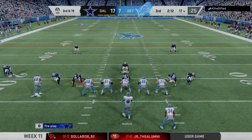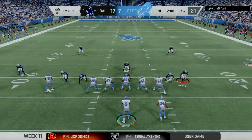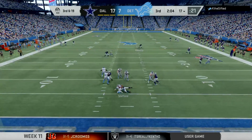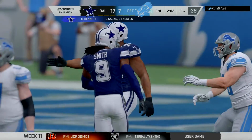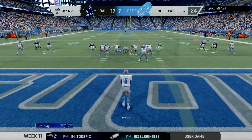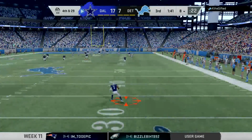After the sack, Stafford and the Lions come up on a 3rd and long situation from the gun. Here's Stafford. Under pressure again, and down he goes again. Mike Bennett, he's the one to get him, and that is sack number 7 for him on the year. And here now the punter, Martin, booming this one away.